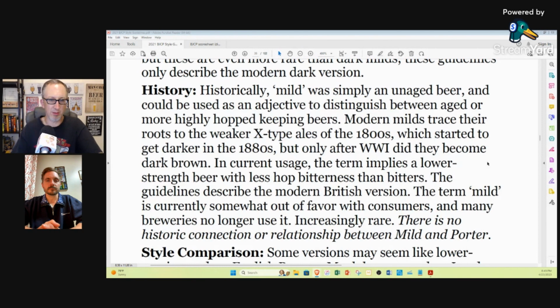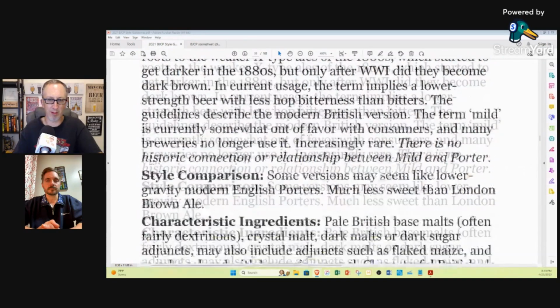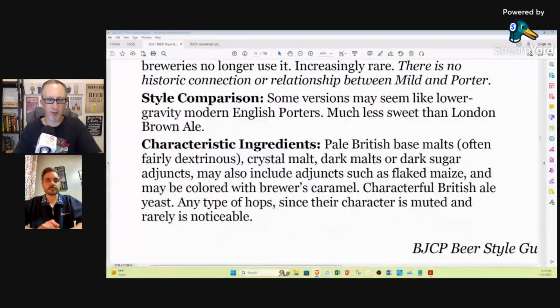The guidelines describe the modern British version. The term mild is currently somewhat out of favor with consumers, and many breweries no longer use it. Increasingly rare. There is no historic connection between mild and porter. Some versions may seem like lower gravity modern English porters, much less sweet than London brown ale.